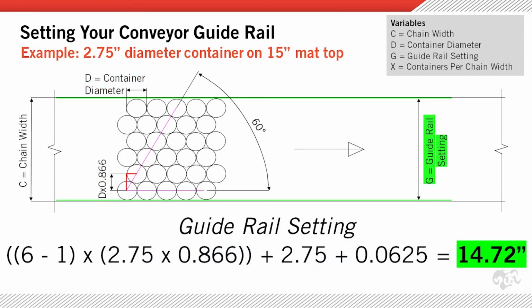I'd probably round that to 14 3/4, but that would give you the ideal setting for this container diameter on this chain. It would keep the pressure off of the side rails as much as possible and maintain the pattern through the entire guide rail.